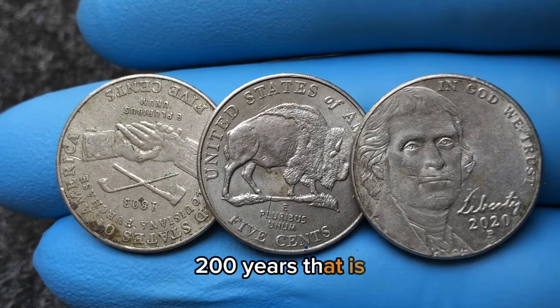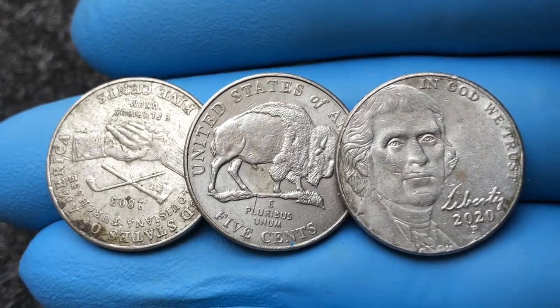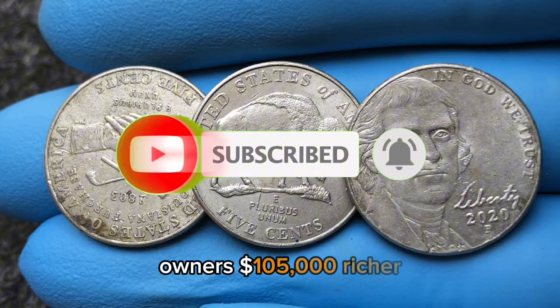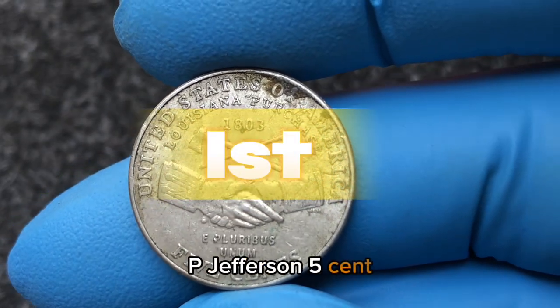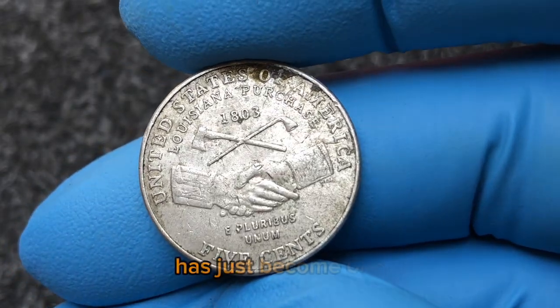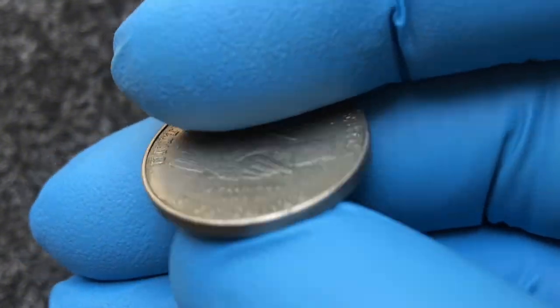200 years. That is how long ago this story began. And right now, in the year 2024, that same story is making certain lucky coin owners $105,000 richer. This is the 2004 Jefferson 5 cent piece medal nickel, and the rare error version of this extraordinary commemorative coin has just become one of the most electrifying discoveries in modern American numismatics.